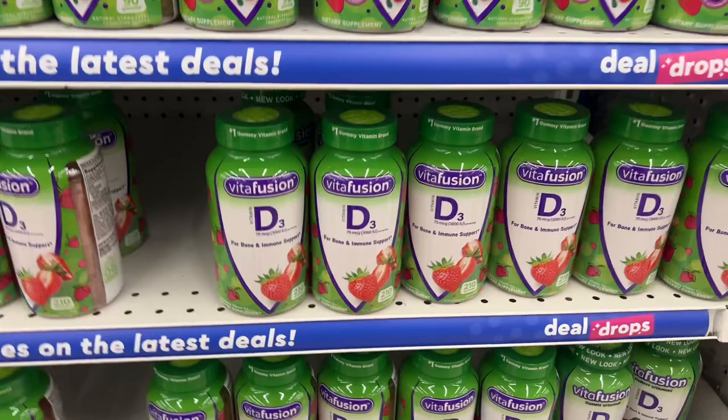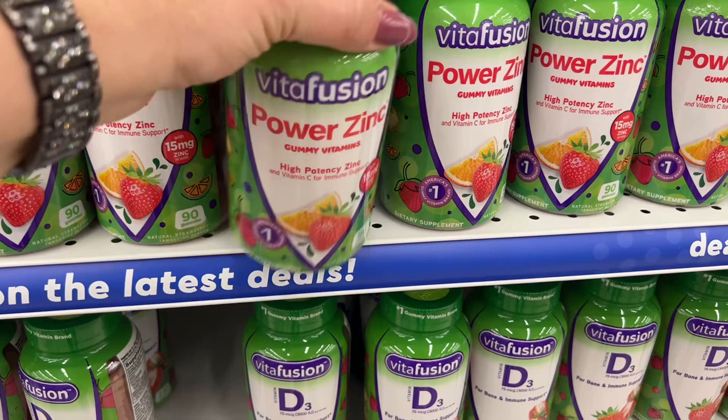This is for bone and immune support. And this is for zinc. High vitamin C for immune support. 15 milligrams of zinc in that.